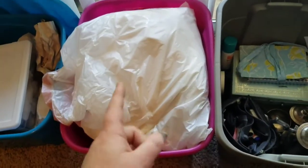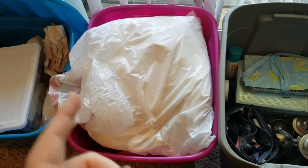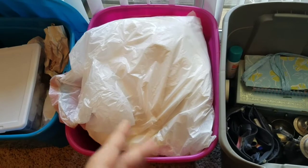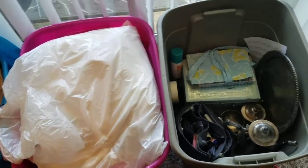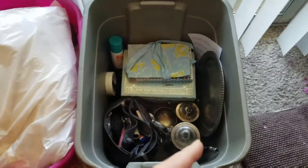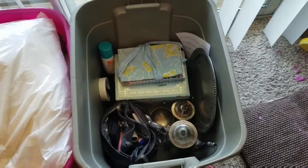This tote is just all my display stuff. It's got my tablecloths, my banner, my earring stand, all that stuff. The books that I use are kind of like risers. And then in this tote, I have my tea set, which I use. I keep my business cards in it. A lot of times I have candy there.